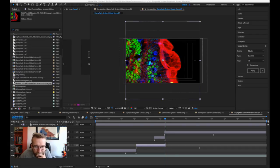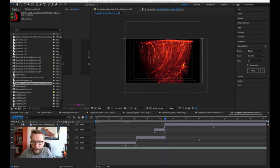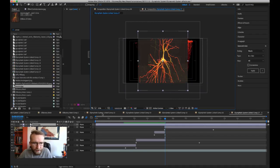Ooh, what about this? Oh, that's kind of cool. Alright, we'll do this guy. So we've got a 2-photon microscopy image of a neuron. So we're going to drop that in. Where'd it go? There it is. Boom.